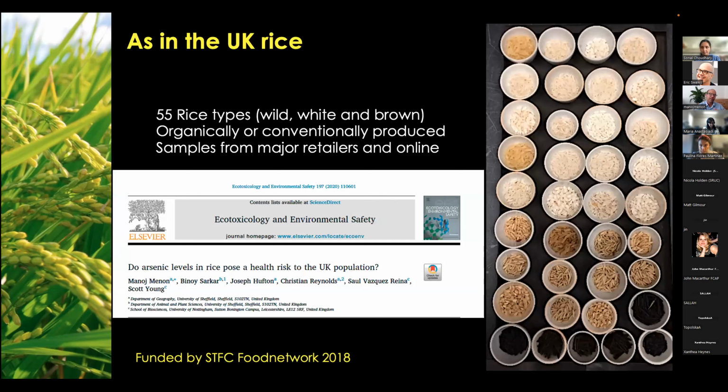The first thing we did, because it's regulated in the UK, was check whether the rice sold in the market complies with these regulations. So we collected lots of rice from different supermarkets and some online. Whatever we could find around Sheffield and some online, we collected 3 major rice types: wild rice, which is actually not a rice itself. Technically, it's a different species, but wild rice, you can see very black at the bottom of this picture. This is very healthy gourmet food, completely different species, but it's very hard to find in the supermarket, but you can buy it online. And white and brown rice, you can buy in supermarkets, and you can see white rice is the most dominant type of rice in many supermarkets. Brown rice is less available. And we actually focused on comparing organically and conventionally produced rice. So that was one of the hypotheses we wanted to test.